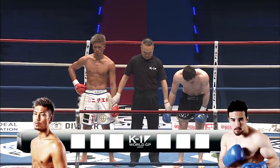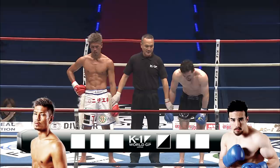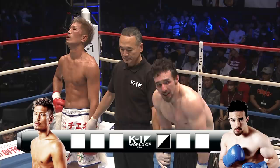Judge Katsumoto, 30-25, Ao Kimura. Judge Umeki, 30-25, Ao Kimura. Judge Selida, 30-25.